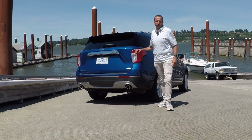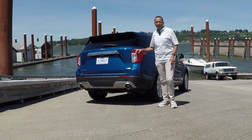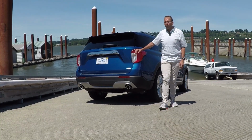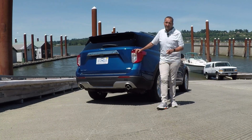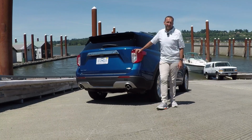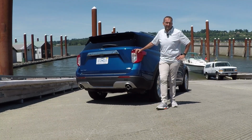Globally, it's a different point of view. It competes against the Volkswagen Atlas/Teramont and against the Chevrolet Tahoe. And if you look at these competitors, the Ford stands out of the crowd. There is a reason why it's the best-selling SUV in the US, and I'm damn sure this time it's going to be a global success as well.